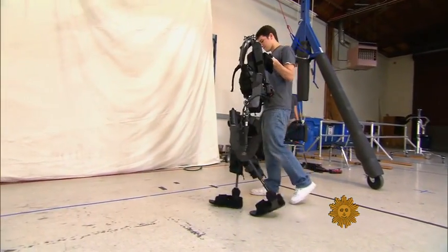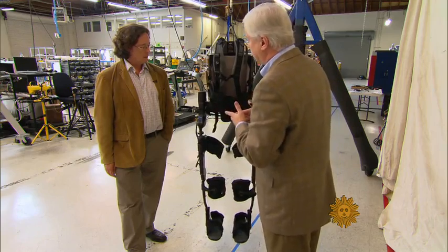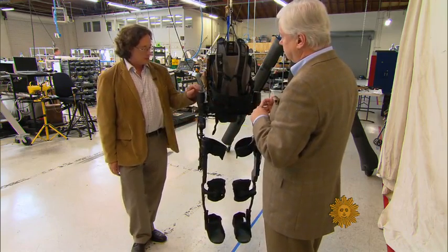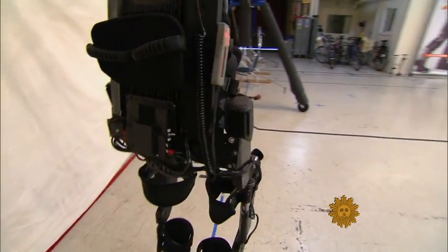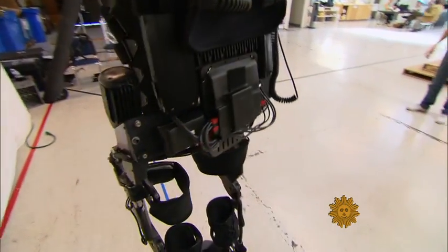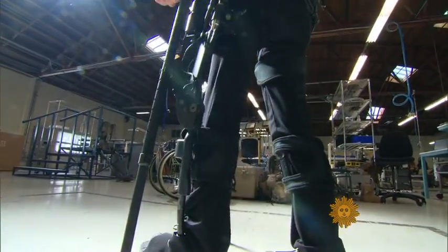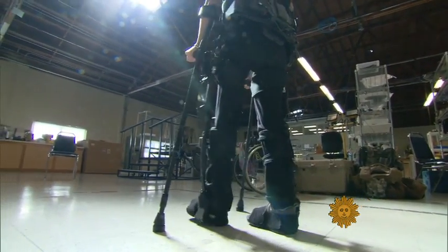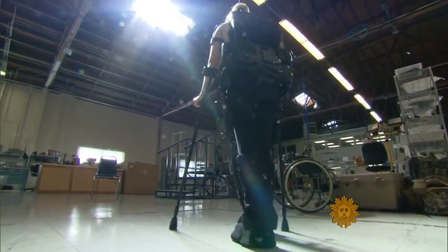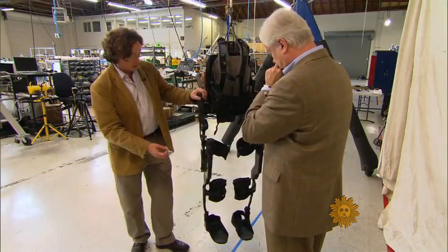E-legs is the creation of Berkeley Bionics. John Fogelin is vice president of engineering. Well, this particular exoskeleton includes a number of sensors that participate in the decision to instantiate a stride, to take a step. Part of that is in the crutches that we utilize. Those crutches have sensors within them to determine their location and their angle and force that's being placed on them. We also have sensors within the feet of E-legs, and there's also sensors in each of the joints.